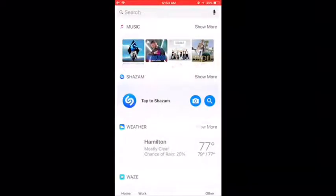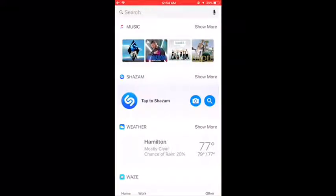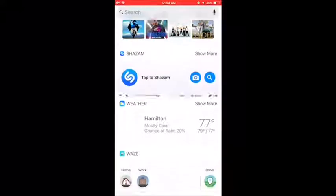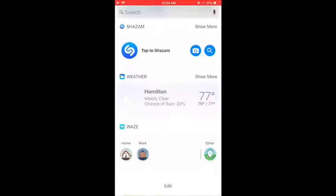Now this is the page where if I'm driving and I have a passenger in the car, I can tell them, can you please put on a song for me? If we're listening to the radio, can you please Shazam a song for me? You can check out the weather. You could also put in an address on Waze, which is the GPS that I use. So it's really cool. I don't have to get distracted and unlock my phone. They can easily just go right to it and do everything on it.